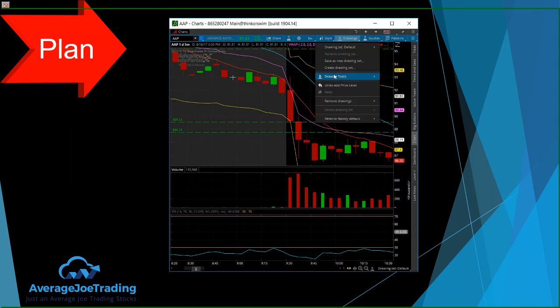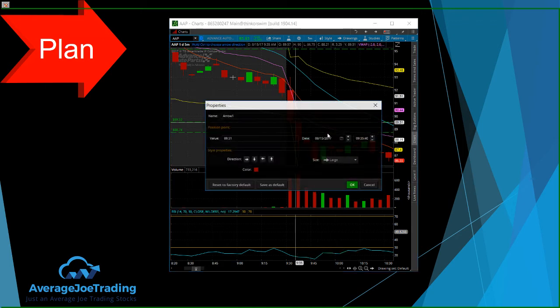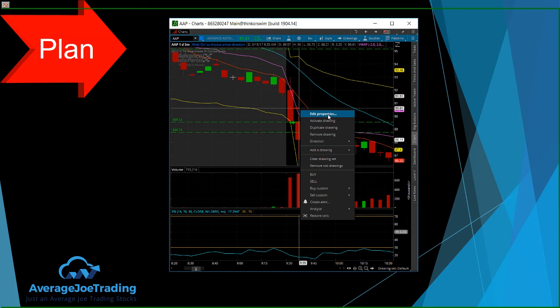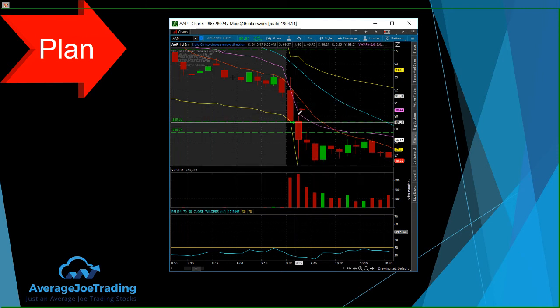Let me do some arrows here. So I'm going to enter right here at 89.50. Let's make it big so you can see it. My stop is going to be $1 away, because 100 shares times $1 is $100. Oh, I can make the arrow whatever price I want. So I want my stop to be 90.50. So that's my technical stop. This is my hard stop. Okay, so if the stock took off and went away from me, the max I'm going to lose is $100. I don't have to worry about anything anymore.